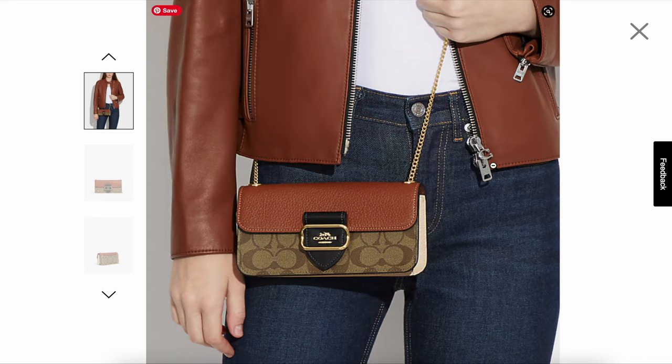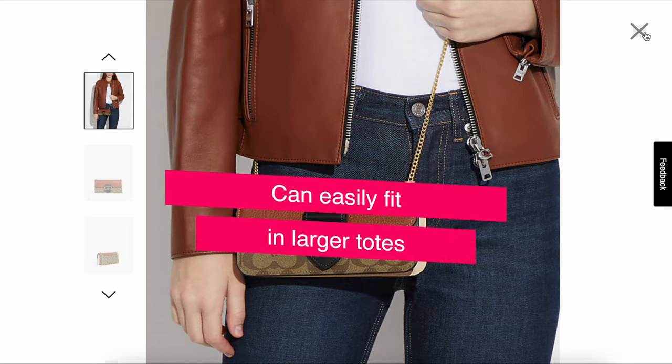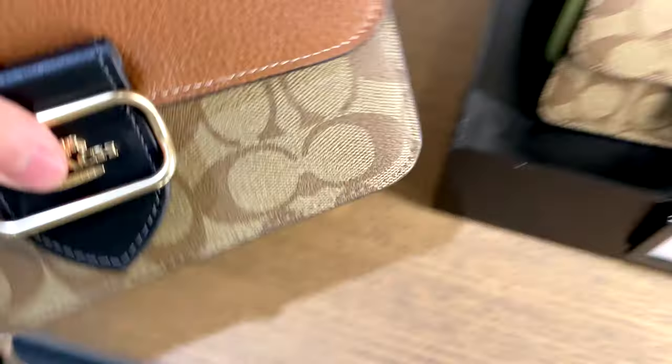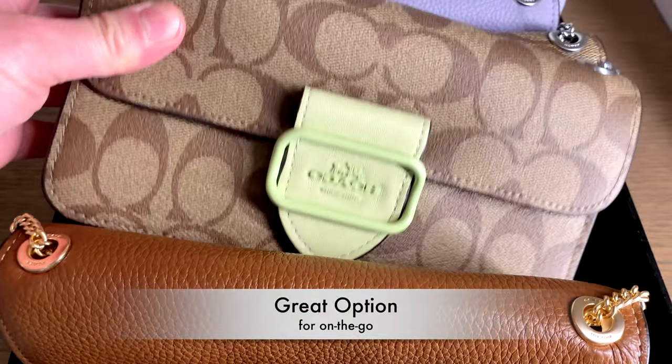So as you can see, a lot of these bags are really great for putting in larger totes. And if you're going on a lunch day and you don't want to grab your large tote or your large backpack, this is a great option to just throw in as a great on-the-go bag.